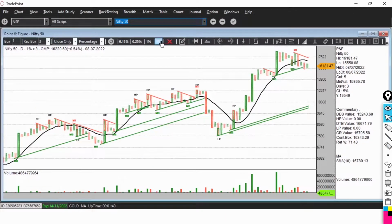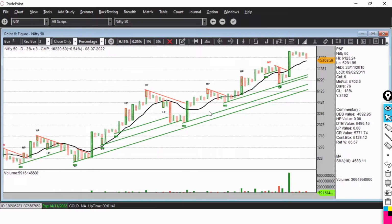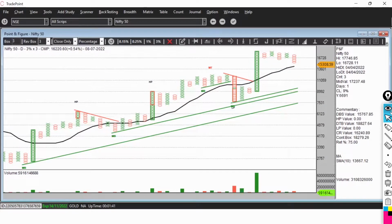Let us observe what is happening in the higher time frame, that is 3% box size. In 3% box size, a sell was triggered earlier below this point, and again another sell signal was triggered below this point, and it is still continuing. Let us now go into a lower box size to understand what is happening over there.